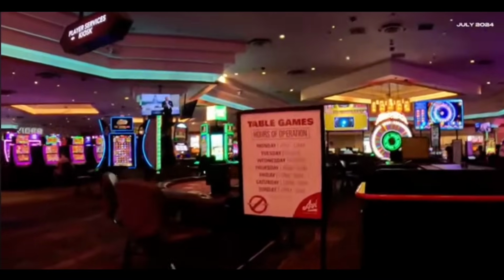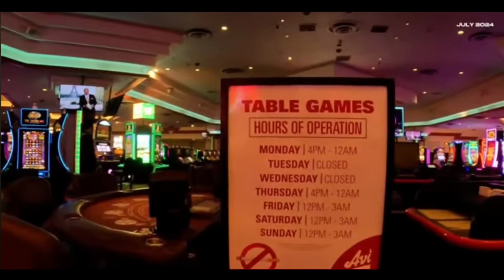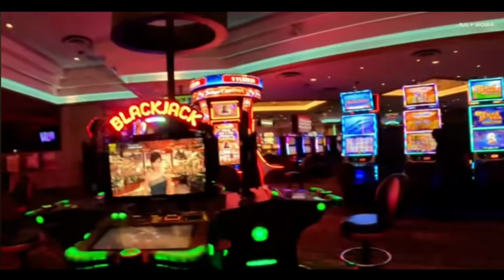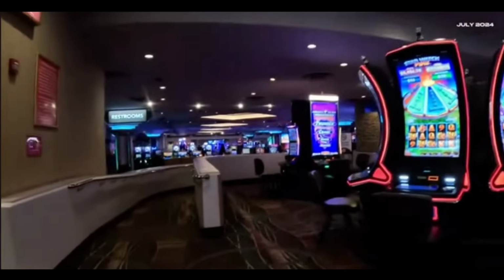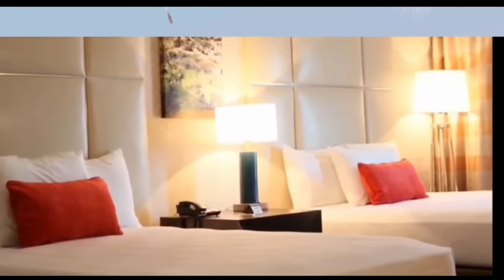They have table games, but they are only open certain hours. I guess people aren't really into it. I don't know. But anyway, they're not open all the time, basically, is what I'm trying to say. But they do have a big non-smoking section. They have a high limit room. They have a big sports book.